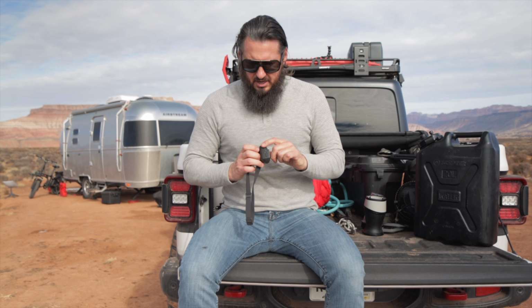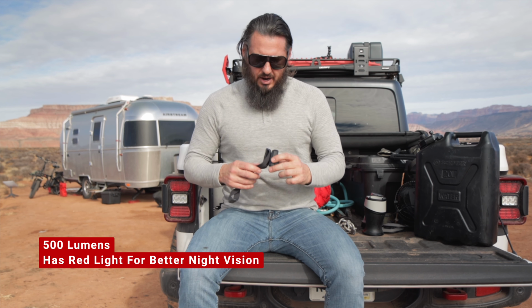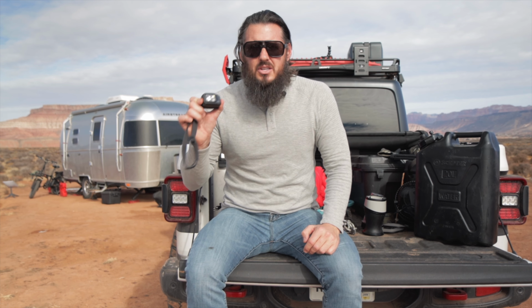Anytime it's dark, anytime I'm gonna be outside at night and I need my hands free, I go with this one. Why did I pick the Black Diamond Storm R? Well, it's 500 lumens, okay? It has a red light, which is very important to protect and have night vision. So if you go outside with red light, you can still see what's going on and see what's in front of you. So that's just a good safety thing. And in camp, a red light does not bother your neighbors.